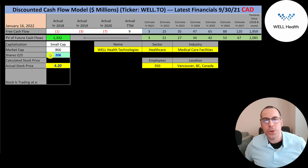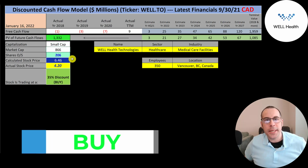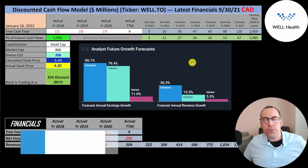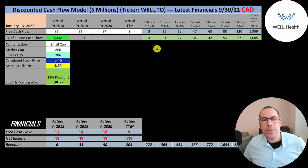We divide that by 206 million shares. And we get a calculated stock price of $6.46. They're trading at $4.20, so they're trading at a 35% discount. It's a buy according to the model. Their annual revenue is projected to increase 36.5%. So I grew their revenue 36.5% for the next 7 years. That's how I got their future revenue estimates. The average company of their industry converts 8% of their revenue into free cash flow. So I multiplied their future revenue estimates by 8%. That's how I got their future free cash flows.